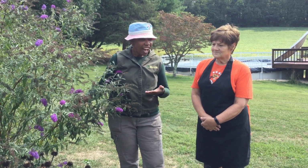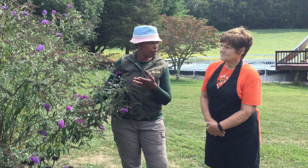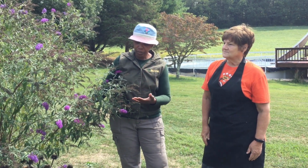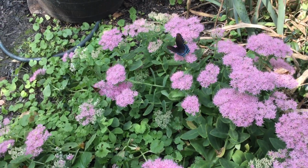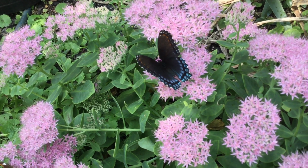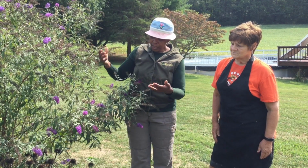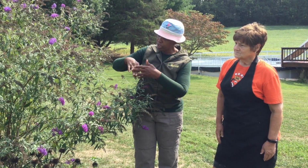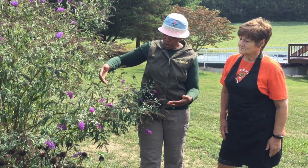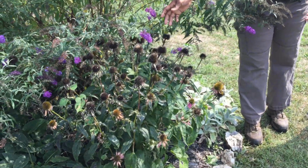Now, Karen, I love this butterfly bush. It is so beautiful. The monarch butterflies, the swallowtails, they all come and have their feast on it throughout the summer. When you cut it back, you want to make sure you don't cut it all the way back, so at least the wildlife can have something to feed on. And especially with your coneflowers.